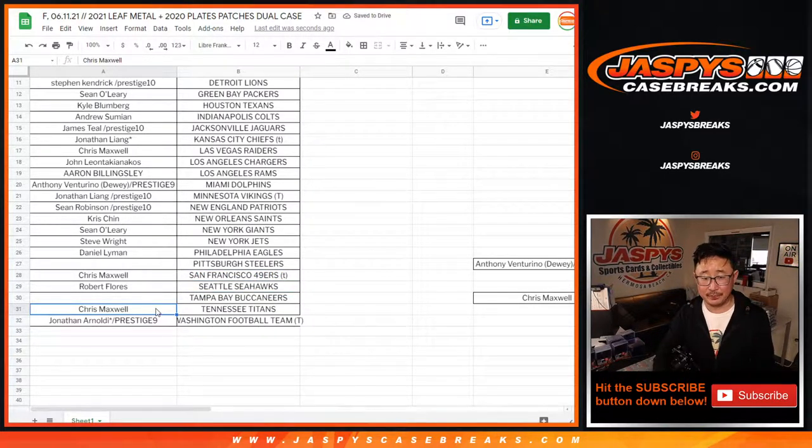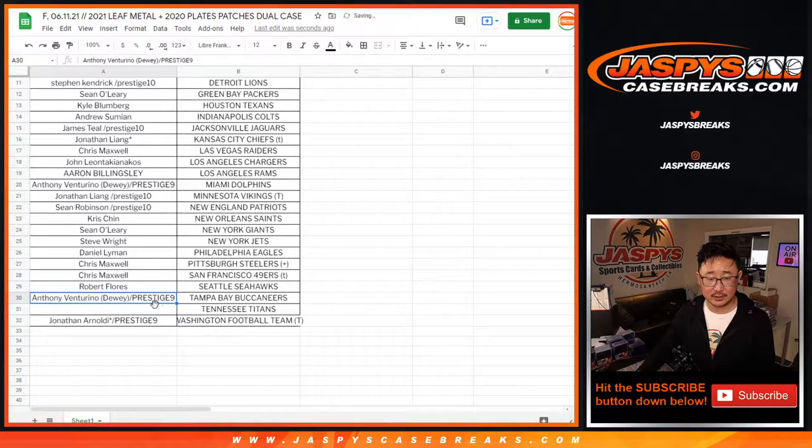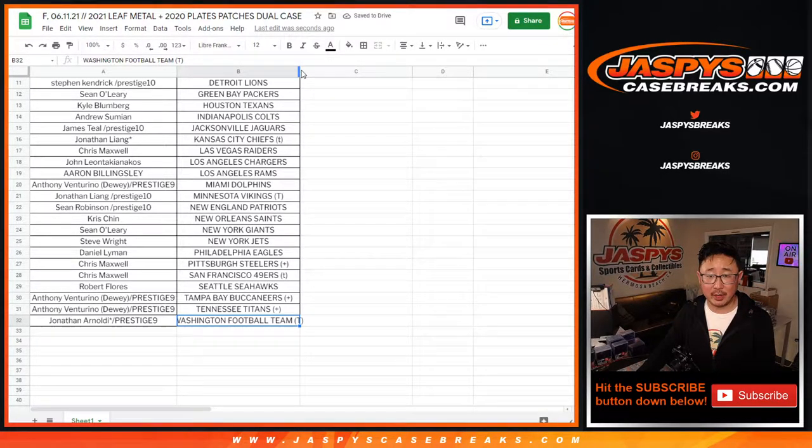Another deal was done where both the Buccaneers and the Titans were traded for the Steelers. So Chris is out of the Buccaneers-Titans spot and into the Steelers spot here. We'll put a little plus sign there, saying it's a trade. And now Anthony gets two teams, the Buccaneers and the Titans. There you go. So there's a lot going on here.